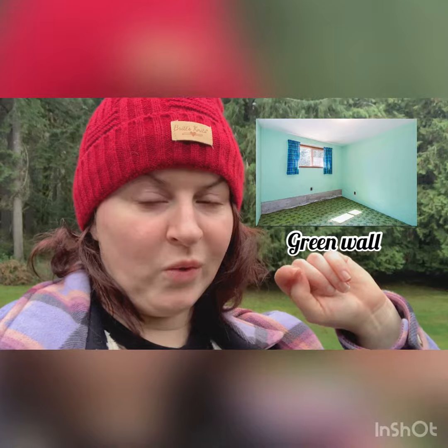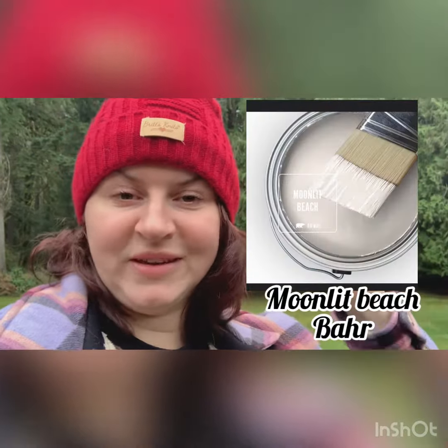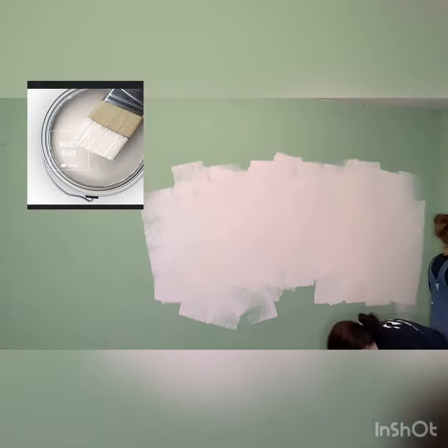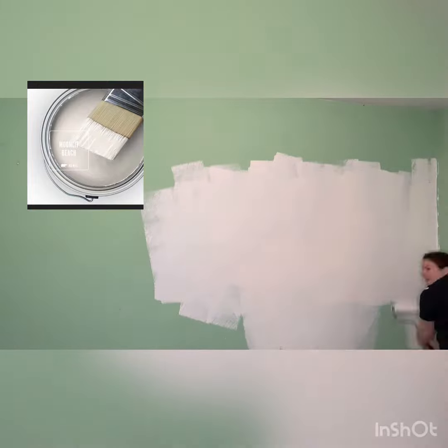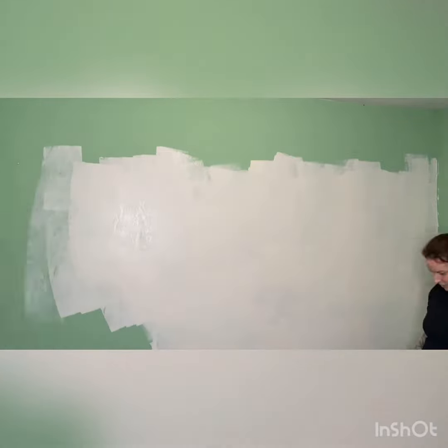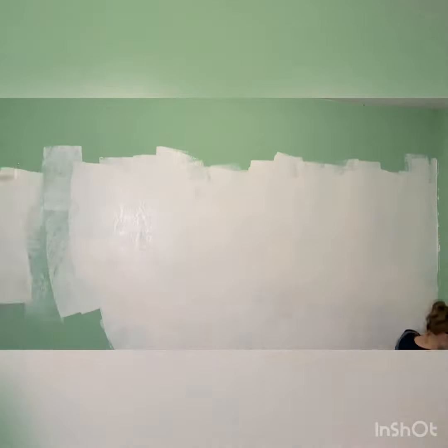Skip steps like painting a green wall white before you paint it a light pink. Well, white pink. No carpet.